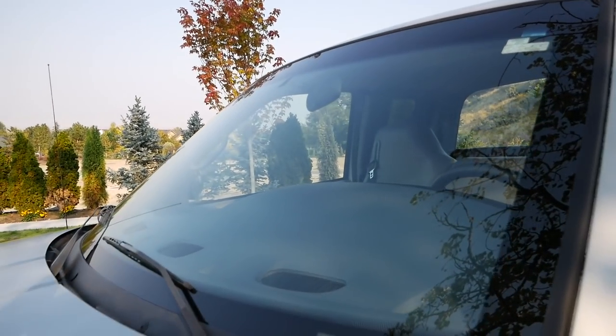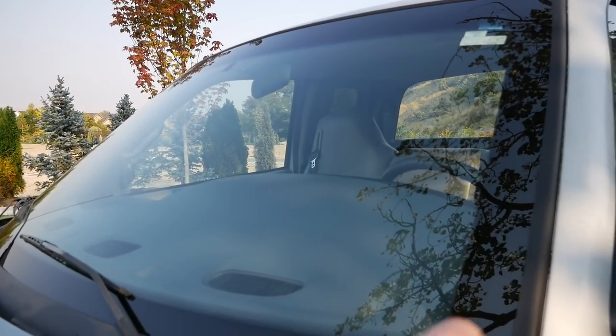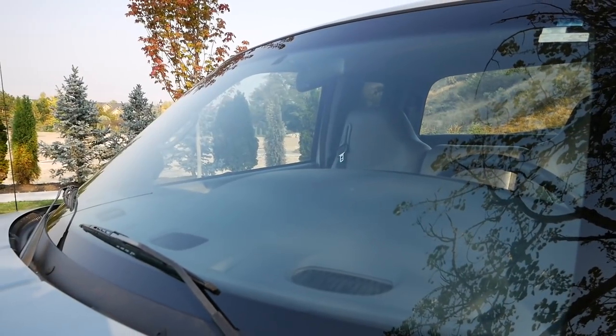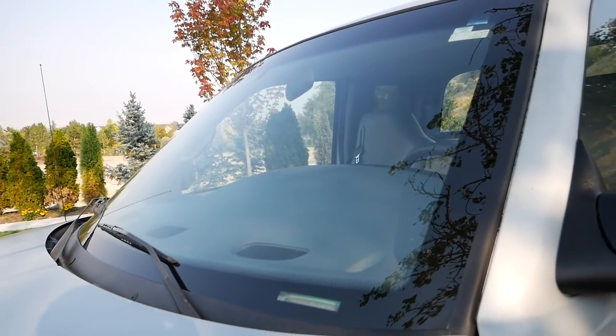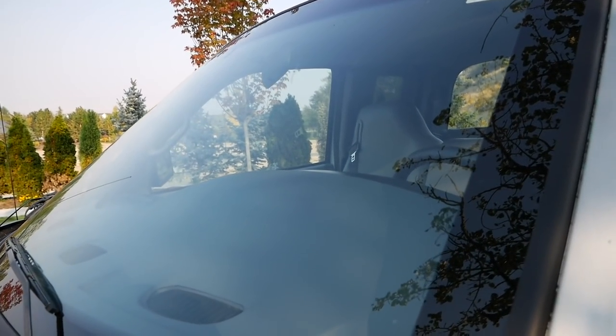The next thing was replacing the front windshield. It had a massive crack going from one side all the way to the other side. A new windshield is pretty cheap. I think I paid roughly 100 bucks for a new windshield, and it turned out really, really good.